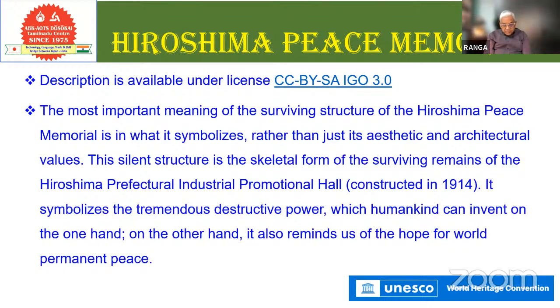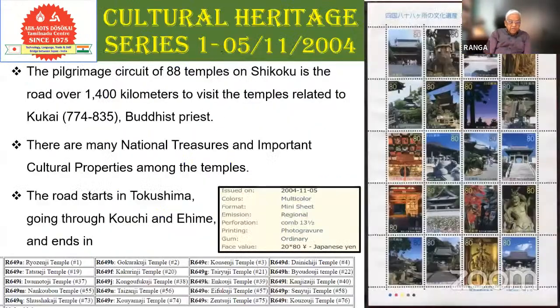This silent structure is the skeletal form of the surviving remains of the Hiroshima Prefectural Industrial Promotion Hall, constructed in 1940. It symbolizes the tremendous destructive power which humankind can invent. On one hand, and on the other hand, it also reminds us of the hope for the world's permanent peace. This is what UNESCO has said about this peace memorial.